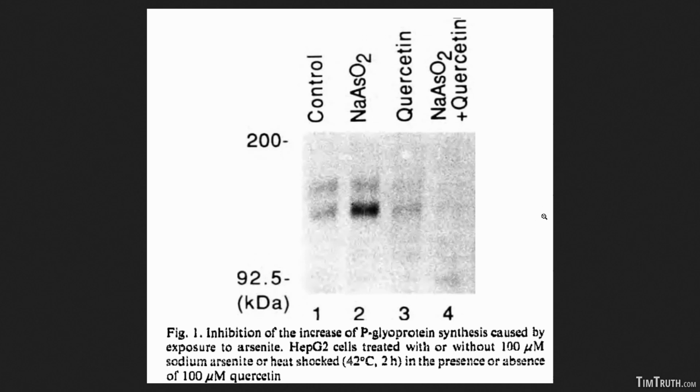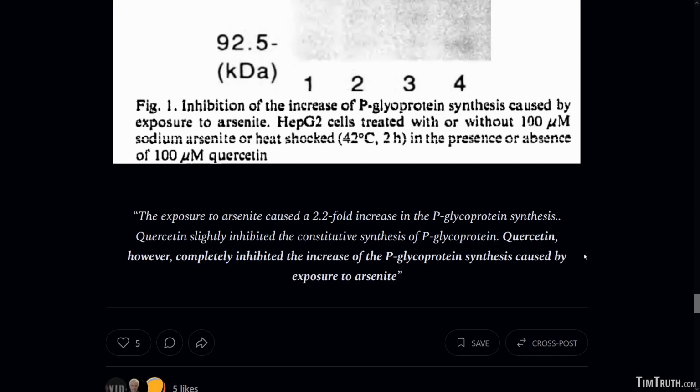But what's really concerning is once quercetin is in there and they're exposed to this arsenic, there's next to no PGP relative to these other measurements. It goes way down. So usually when arsenic is added, we get this big spike in PGP. But when quercetin's in the mix, where's all the PGP? This is pretty remarkable. Not just that it seems like quercetin might reduce the amount of PGP, but it inhibits the normal detox response with PGP, and it's gone. Where's the PGP spike? Quercetin, however, completely inhibited the increase of the P-glycoprotein synthesis caused by exposure to arsenite.